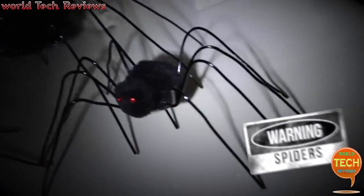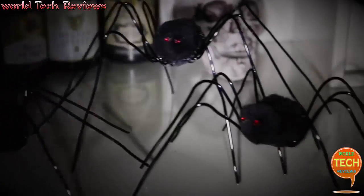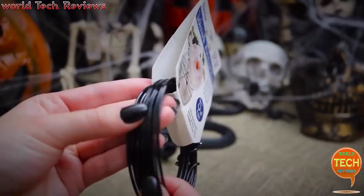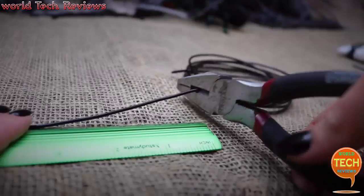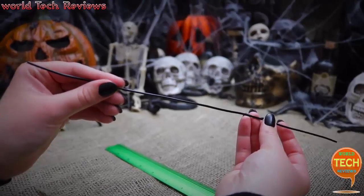Now for these creepy crawly spiders, because you can't have Halloween without fake spiders. The first thing you're going to need is some black wire. So just cut the wire into 4 30 centimeter lengths, and I just used a ruler to do this.